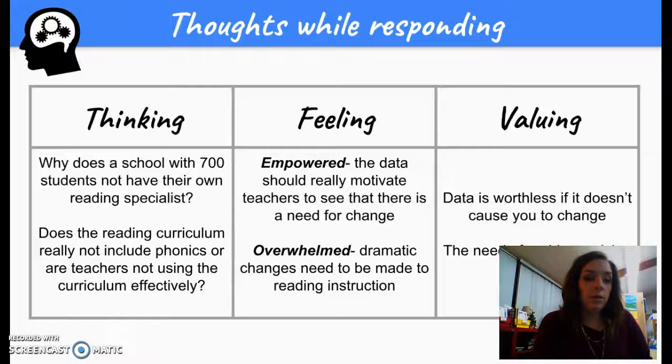Thinking, why does a school with 700 students not have their own reading specialist? If we want to really look at data and look at how to implement that, there's got to be some leader to do that. And usually in a school that size, the principal can't handle all of that. Does the reading curriculum really not include phonics at a K-2 level? And if so, are teachers just not using the curriculum effectively?